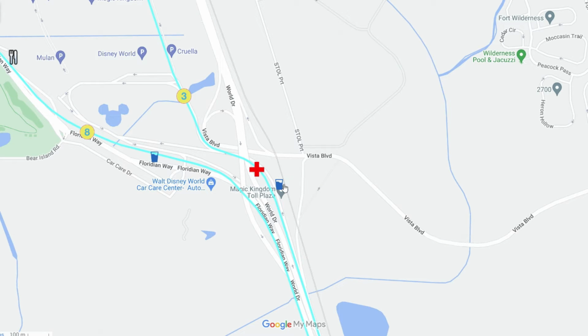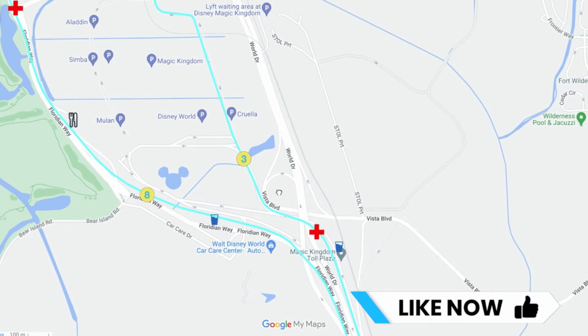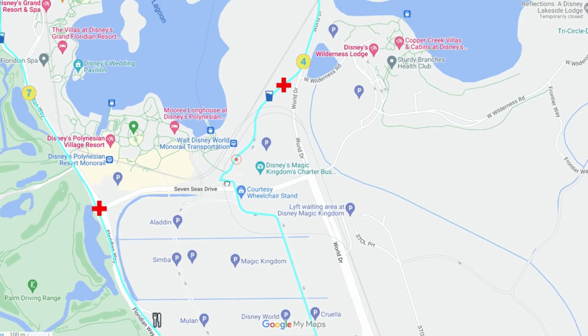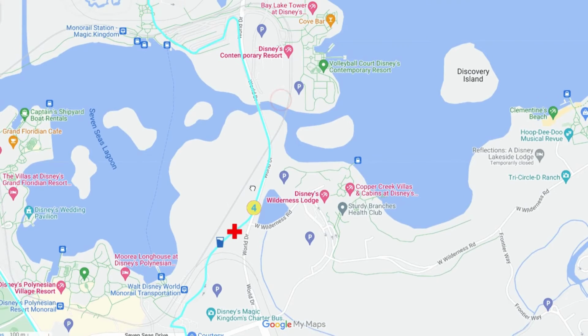And here is obviously your Magic Kingdom Toll Plaza. There's going to be a lot of people trying to take pictures. Just be mindful that people are running, so try to limit the pictures over there. And you're going to hit your 3 mile marker up this way. You're going to run through the Magic Kingdom parking lot area, and you're going to continue over towards your 4 mile marker, which is going to be right outside the Wilderness Lodge.